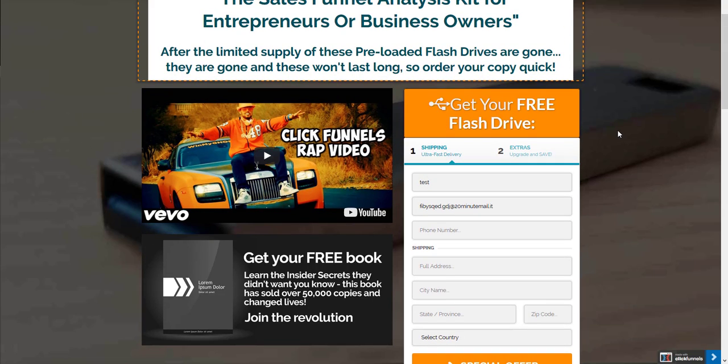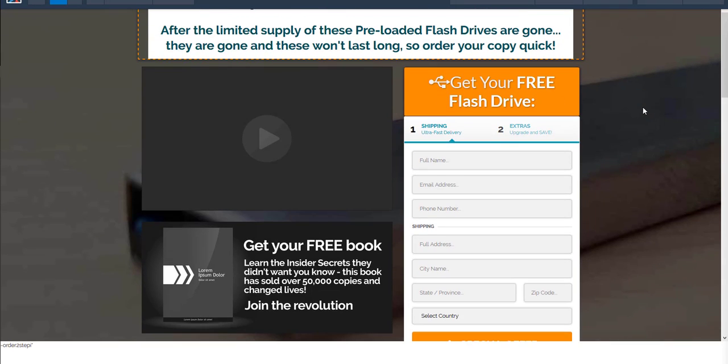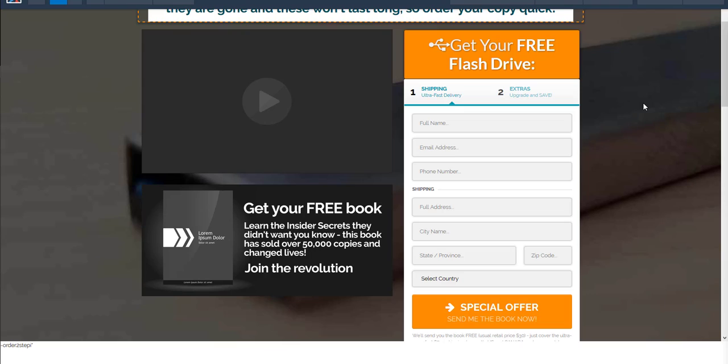So the next thing, the other super important item here, is your order form for people to buy your free plus shipping offer. Here you can see laid out pretty clearly the 2 steps. The first thing is all about getting their contact info, getting them to put in where you're going to send it, and then number 2 here is the billing.